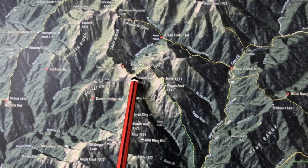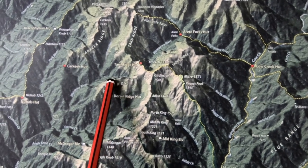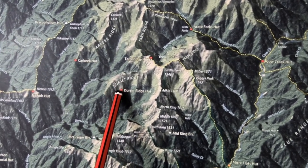Then from Girdlestone, we head off to Wordstown and then drop down Dorset Ridge and then down to Dorset Ridge Hut.